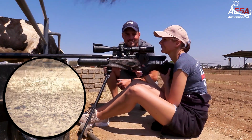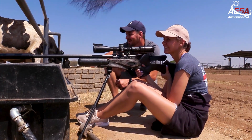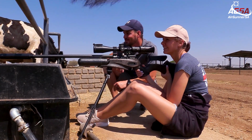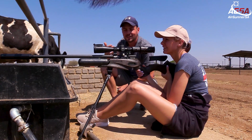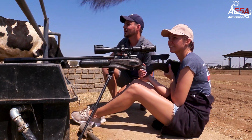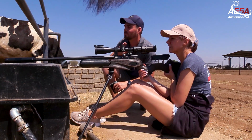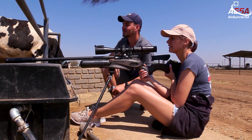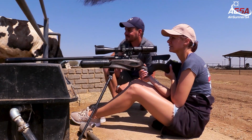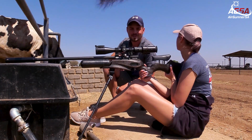Oh, what a beauty! What a beauty! 55 yards. That one just tipped over. We are struggling with crazy winds from our left hand side, but the slugs really perform well in the wind, as you guys know. But that was just amazing. 55 yard shot, perfect kill.